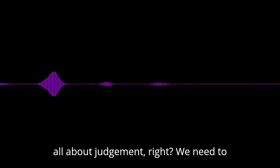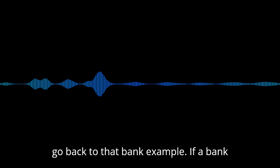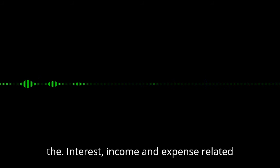Of course. It's all about judgment, right? We need to determine which activities are really central to a company's operations. Let's go back to that bank example. If a bank makes most of its money from lending, the interest income and expense related to those loans would be classified as operating. It kind of reflects the bank's bread and butter.